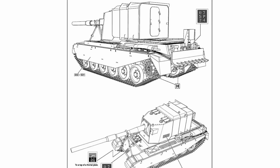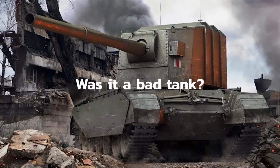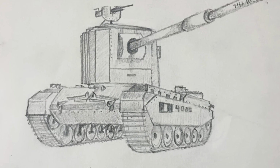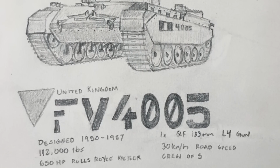And so is the story of the FV4005, an amazing piece of design born just too late to be useful. So let us close with a question. We know that the FV4005 was a failure. That much is irrefutable. But was it a bad tank? To what extent does it being obsolete before it went into production count against its merits? Should the designers have seen this change coming? And does their failure to do so write their design off as a complete boondoggle?